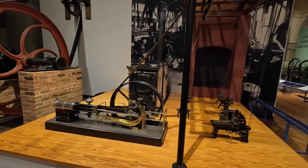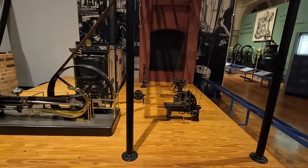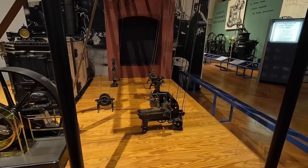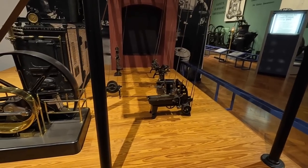That little shaper is the cutest thing I've ever seen. I want one. I want one for my desk. I do too. I want one for my desk. I've never made a miniature before, but that would be fun. Yeah, I think we should. That is cool.